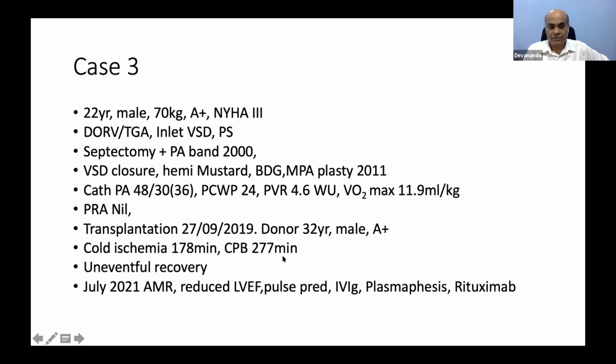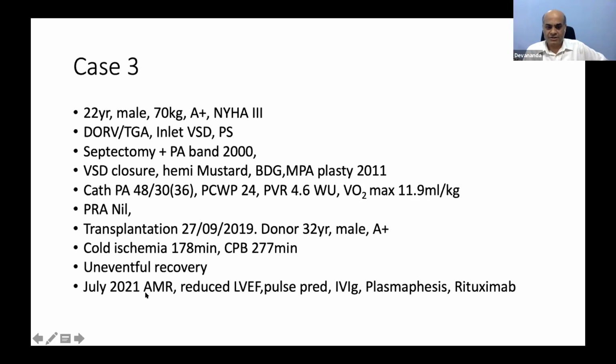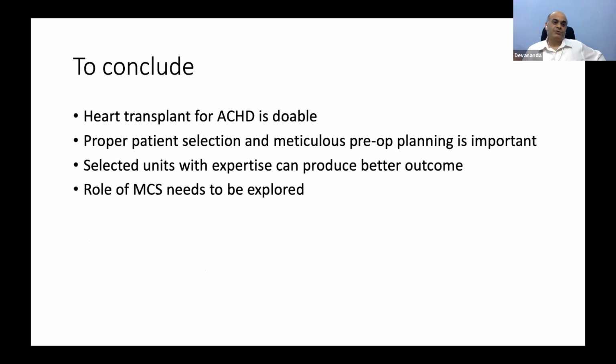Fortunately, he did his transplant very well, even though his cold ischemia was almost more than 3 hours and CPB was 277 minutes. He has had a smooth recovery, but it is only 2 years from the transplant. And just 2 months ago, he came with antibody-mediated rejection, treated well, and at the moment he's doing good. So, I would conclude saying that it is doable, but the only thing is it requires meticulous pre-planning to have a good success. Thank you very much.